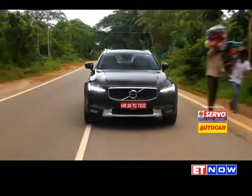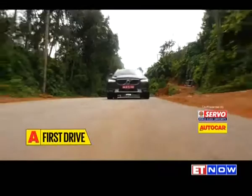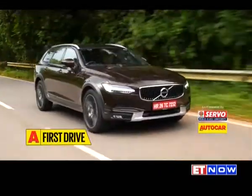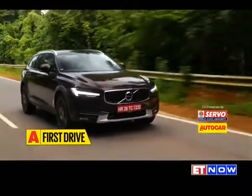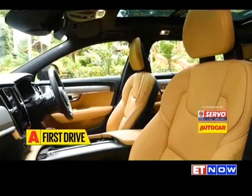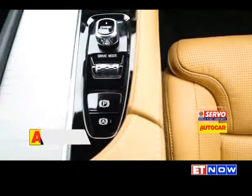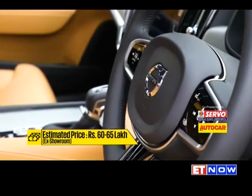Volvo has often played follow-up in the Indian market since it opened shop here, but the V90 Cross Country leads the way and opens up a new category altogether. It really is a halfway point between the S90 and XC90 as a product, with rugged looks and abilities, but also car-like driving dynamics and loads of luxury. It's expected to wedge between those two siblings on price too, at an estimated 60 to 65 lakh rupees ex-showroom.